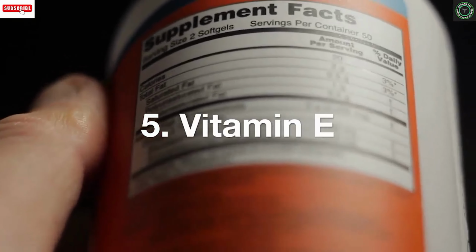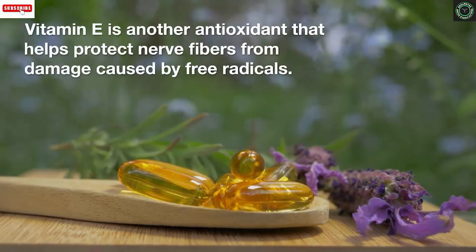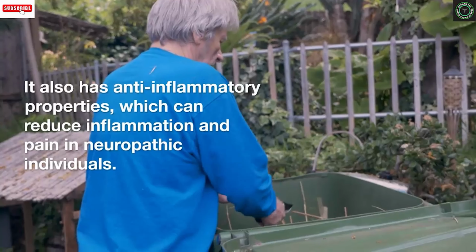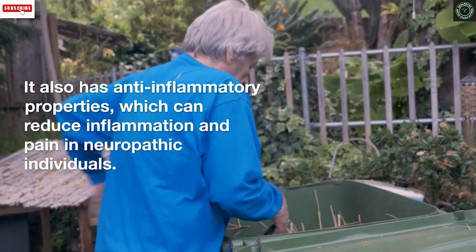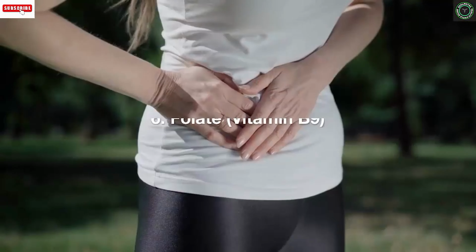5. Vitamin E. Vitamin E is another antioxidant that helps protect nerve fibers from damage caused by free radicals. It also has anti-inflammatory properties, which can reduce inflammation and pain in neuropathic individuals.